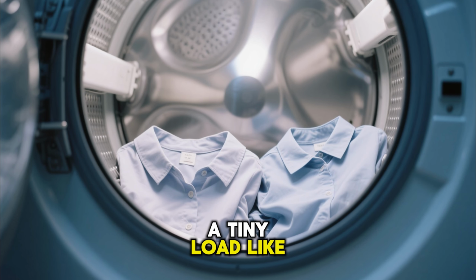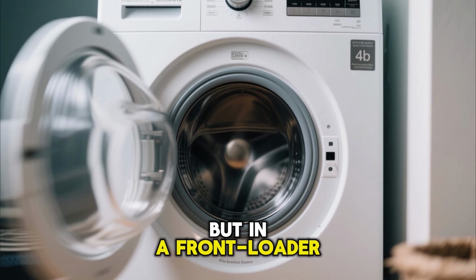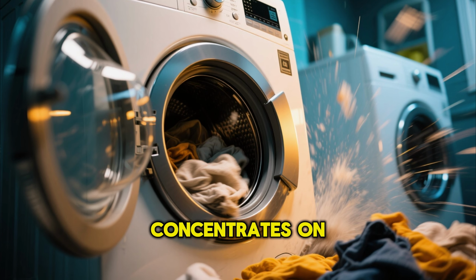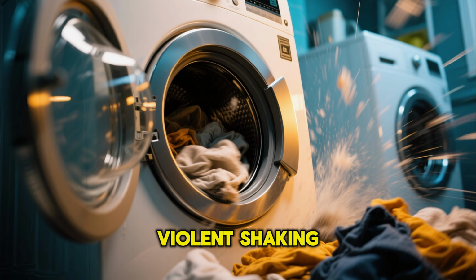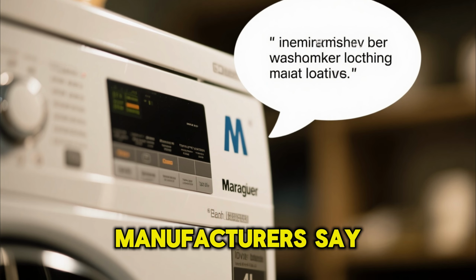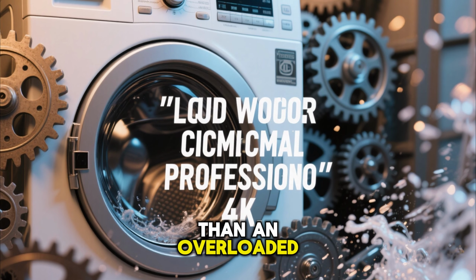Now, what about underloading? Running a tiny load, like 2 blouses or a single pair of jeans, might seem harmless. But in a front loader, small loads don't distribute evenly during the spin cycle. The weight concentrates on one side, causing violent shaking. This puts just as much stress on the machine as overloading. In fact, many manufacturers say an underloaded washer causes more mechanical stress than an overloaded one.